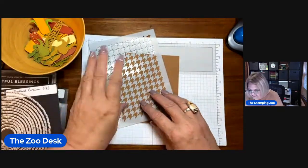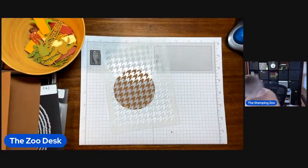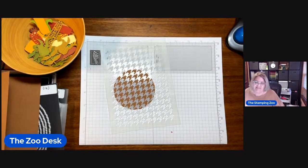And I'm really thinking I want that pattern. Thinking we're going to try it. If we don't like it, we'll cut another circle. All right. I am going to keep it tonal. You probably can't hear me, but I'm going to keep it tonal. So we're going to use pumpkin pie. I have these in a lower shelf. So I need to use all my space in this tiny craft room.